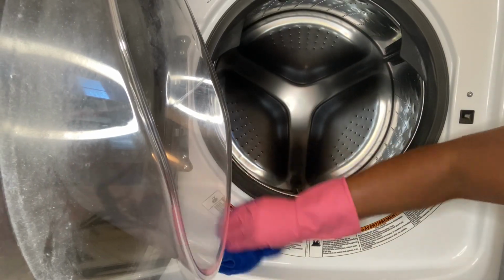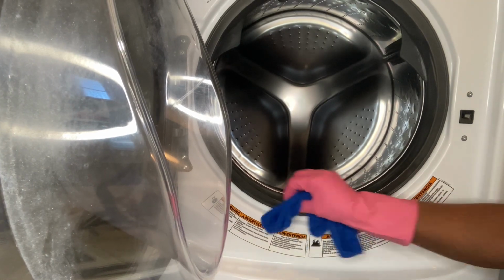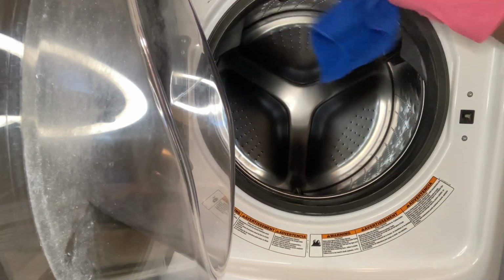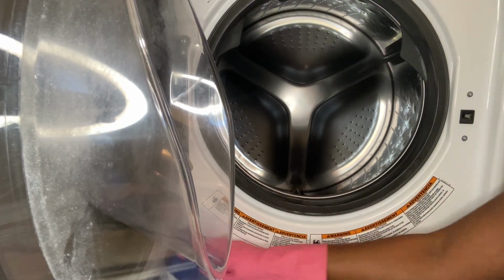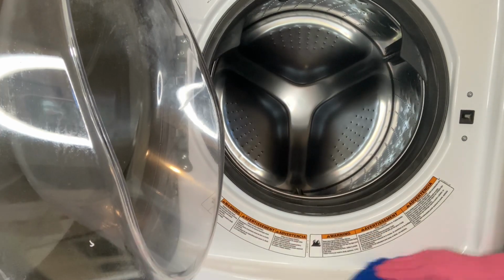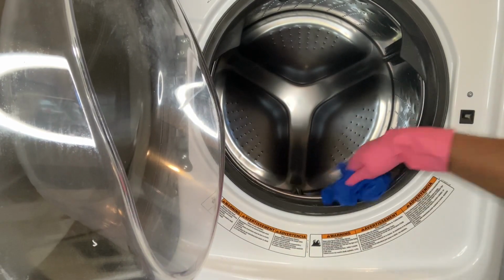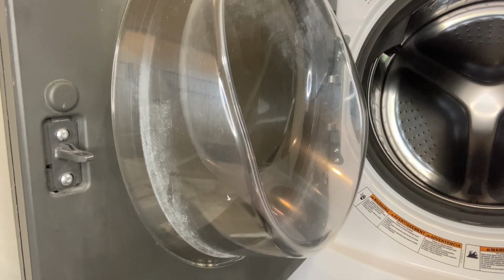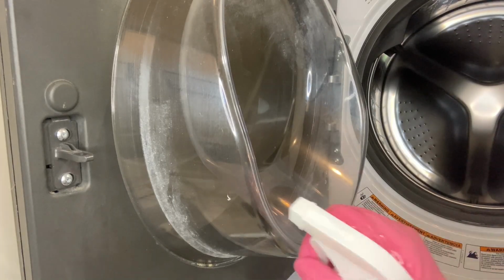Okay, right here I noticed that my door is very dirty. It has a film on it, so I'm gonna get some cleaner and I'm gonna clean my door off. All this comes from all the different products we put in our washer and all the different things that are coming off of our clothes. So you have to clean your door also.